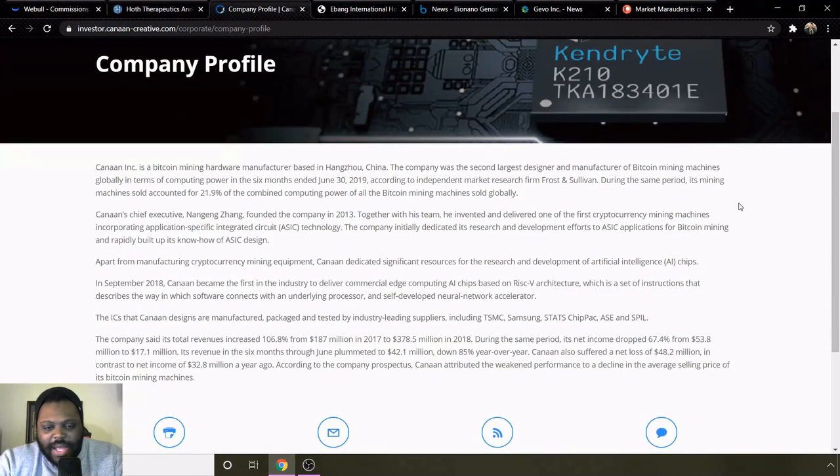One of the things that kind of caught my eye about this company: it says Canaan Incorporated is a Bitcoin mining hardware manufacturer based in China. The company is the second largest designer and manufacturer of Bitcoin mining machines globally in terms of computing power in the 6 months ended June 30th of 2019, according to independent market research firm Frost & Sullivan. During the same period, its mining machines accounted for 21% of the combined power of all Bitcoin mining machines sold globally. So we've seen Bitcoin basically has gone up 20 grand during 2020.